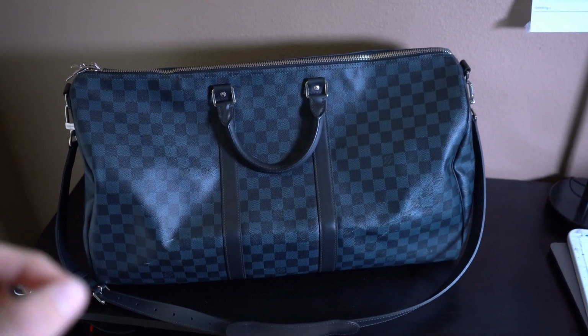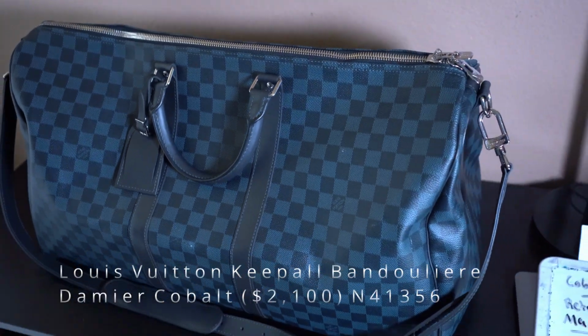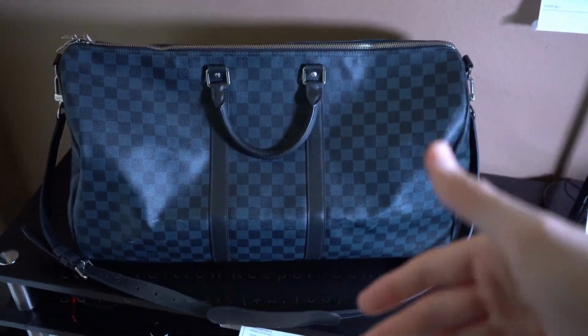What's going on, guys? My name's Connor, and today I have a review for you guys on the Cobalt Keepall Bandouliere size 55. So I'm going to be breaking down all the details of this bag as well as trying to get it on.